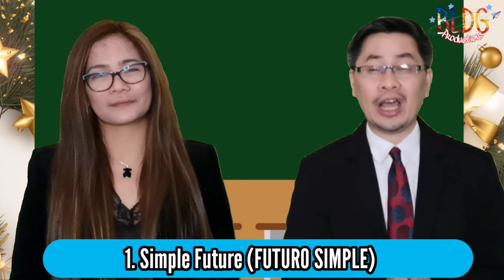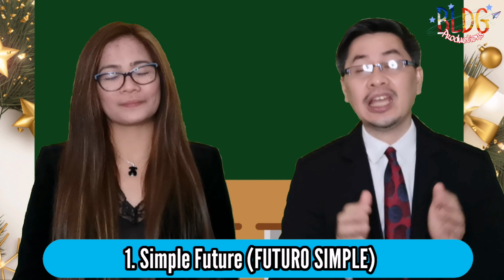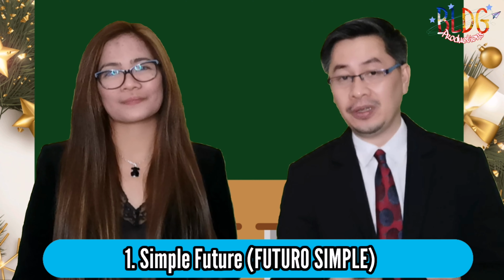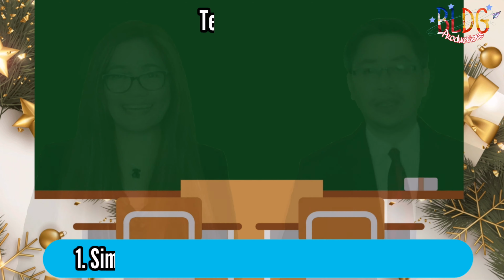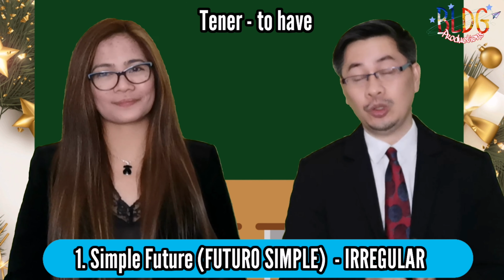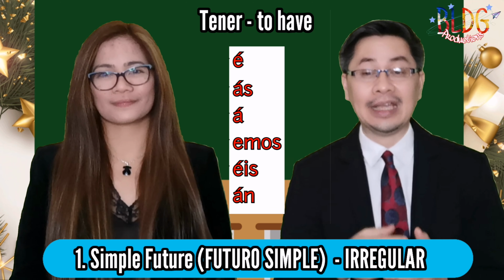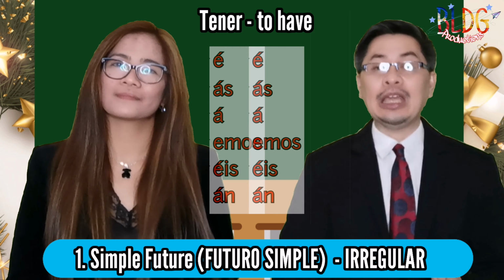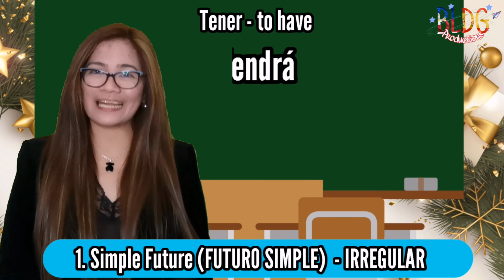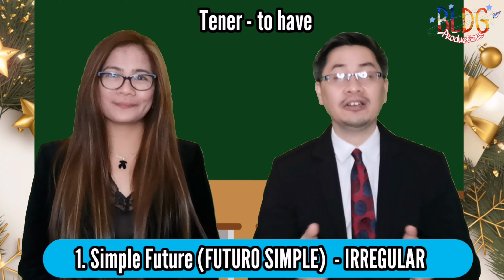The first things that we have just conjugated are regular verbs to show future actions. Let's also have these irregular verbs to show simple future. An example is the verb to have. And that in Spanish, to have means? Tener. We are going to add these suffixes to form the irregular verbs to show future tense. We still use é, ás, á, emos, éis, and án. For example, I will have: tendré. You will have: tendrás. Tendrá. Tendremos. Tendréis. Tendrán.